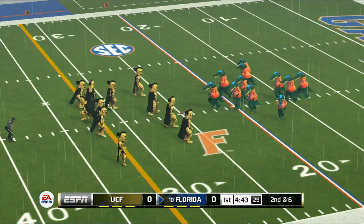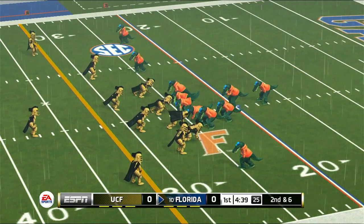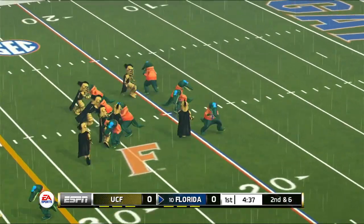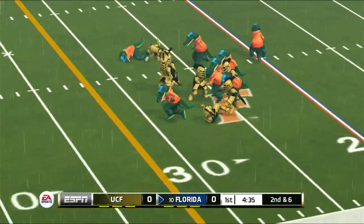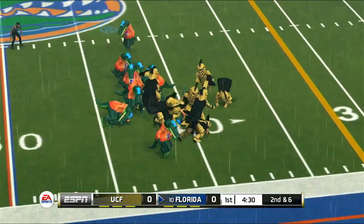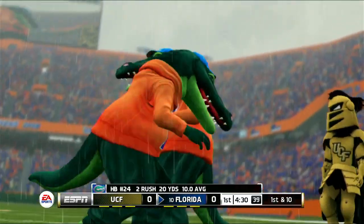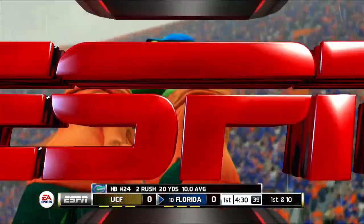From their own 25-yard line, second down. He's taken down at the 41. He got the ball and he was off like a shot. This guy has some big-time speed.